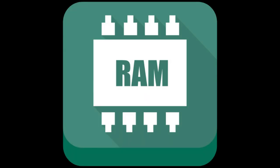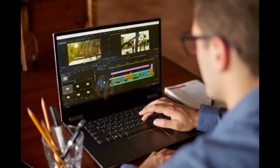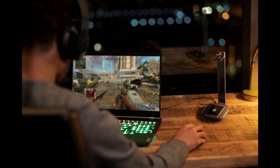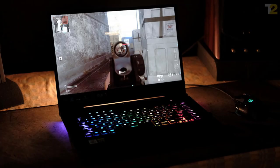RAM, friends: in my suggestion, in laptops you should prefer a minimum of 8GB RAM for a better experience. Gamers should go for 16GB RAM or more to get a perfect refresh rate and no lag while gaming.